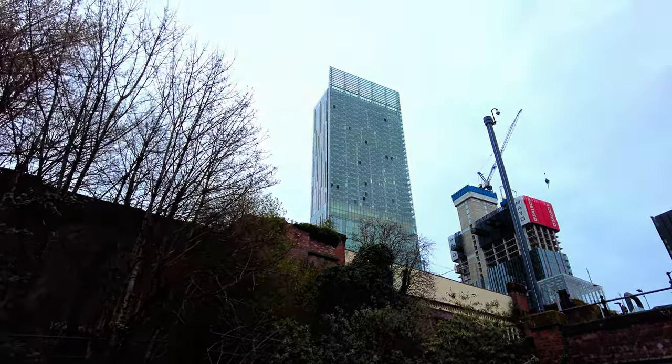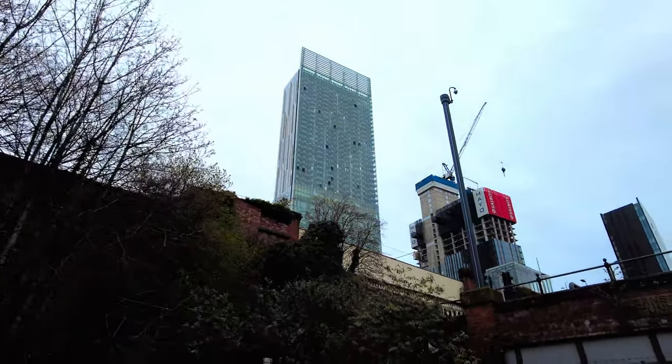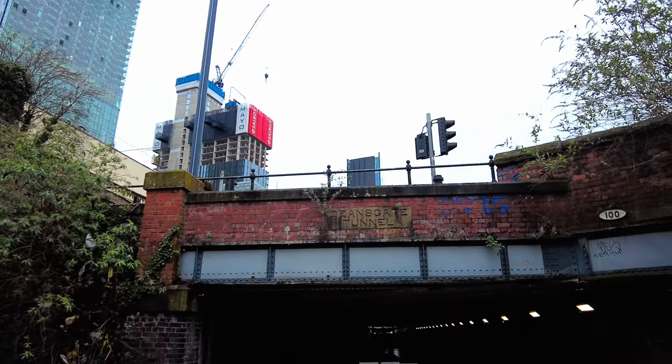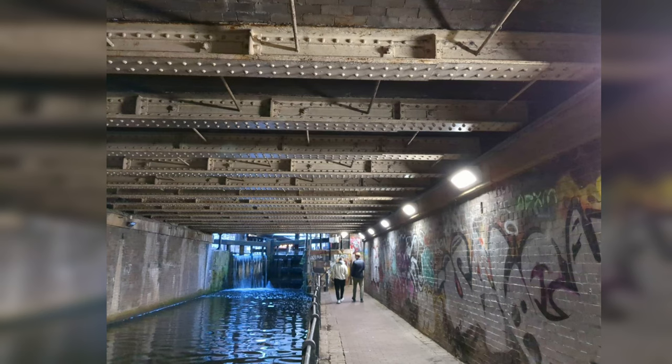Hope you've enjoyed part one of our video on the Rochdale 9. Next time we're going to have a look at the reconstruction of the Deansgate Tunnel and some abandoned arms. But let's leave it with this photo blend.